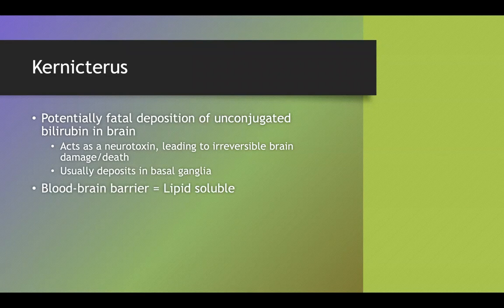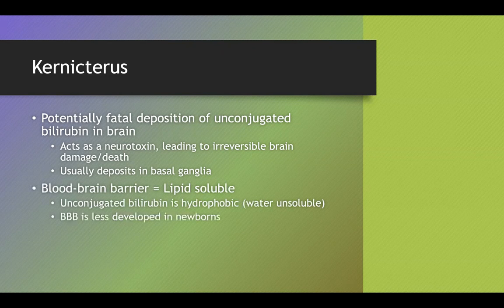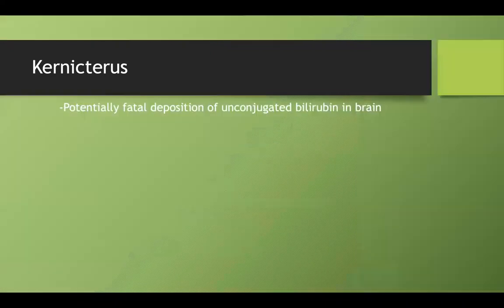So the blood-brain barrier is lipid soluble. And remember that unconjugated bilirubin is also lipid soluble. Remember how it's water insoluble? So it's water insoluble, which actually makes it lipid soluble. And another thing I want to point out is that the blood-brain barrier is less developed in newborns. And because of that, they have a higher risk of kernicterus than, let's say, if I had unconjugated hyperbilirubinemia, my risk of kernicterus would still be quite low.